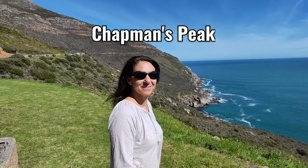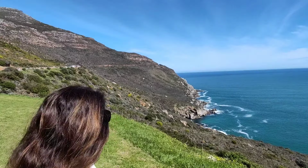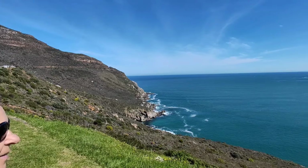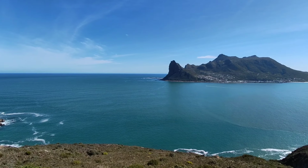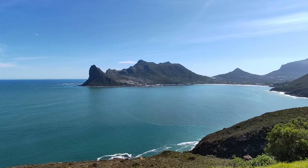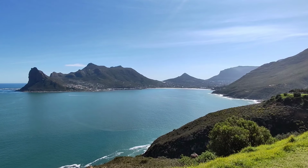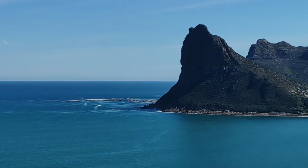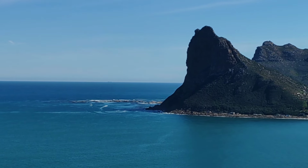Hey, my honey, how beautiful is this? Yeah, this is the famous Chapman's Peak Drive. You can see up on the road there, and we've just paid 64 Rand to drive it, toll, which is about $3 US. And down there in that cove, that is Hout Bay. Gorgeous. Out there is Seal Island off that point. That's where all the seals are. That's where we went on the boat.